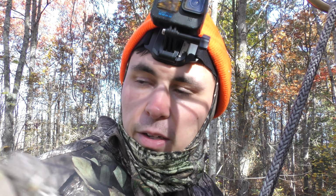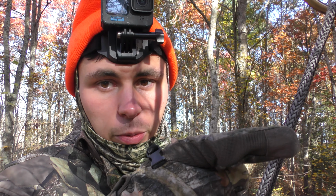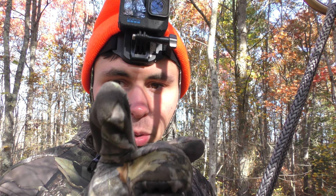Unfortunately, my wind is not doing exactly what I thought it was supposed to. It was supposed to be going straight back that way. The buck was right out here, and the wind is kind of blowing this way, so he might have gotten a slight whiff of me, and that's what steered him away, because for a little bit there, it almost looked like he was turning to come this way, but he never did. I gave a few grunt calls and a few bleats, but it didn't seem to entice him to come over here.